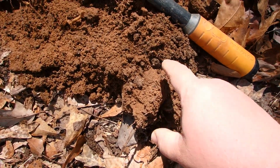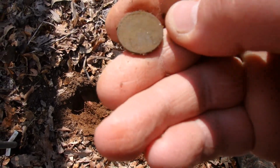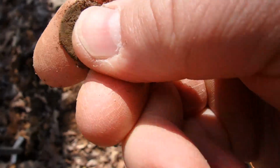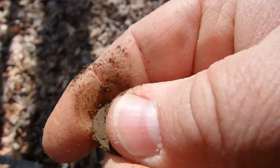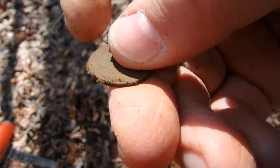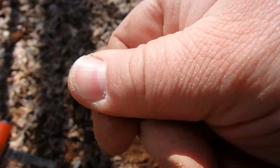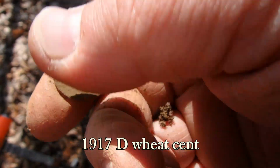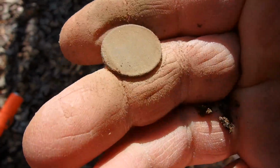I think I just found a penny. Yeah, there it is. I think it's going to be a penny. Or something, I don't know. What is this? Yep, I see 1 cent barely peeking through right there. Boy, that's war smooth, isn't it? That is war smooth. Well, I got me a wheat cent anyhow.